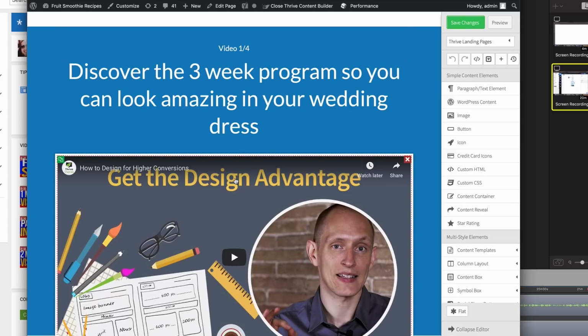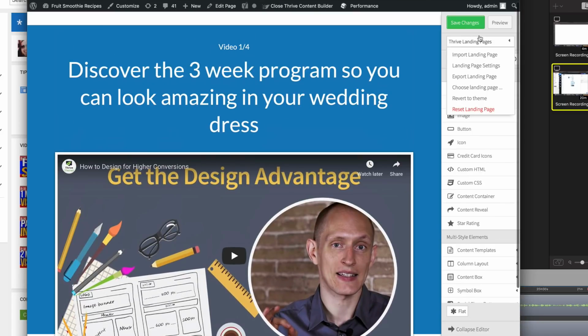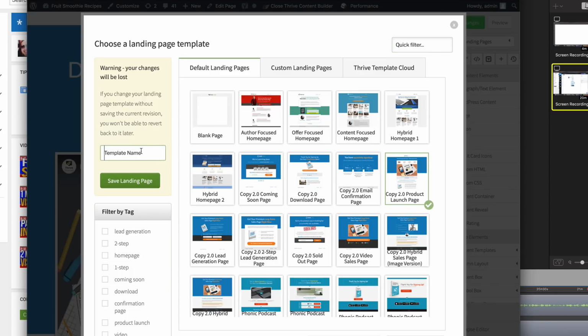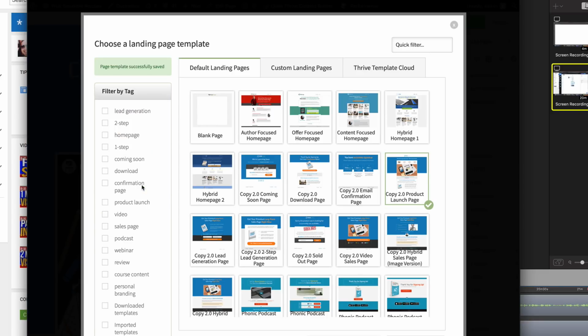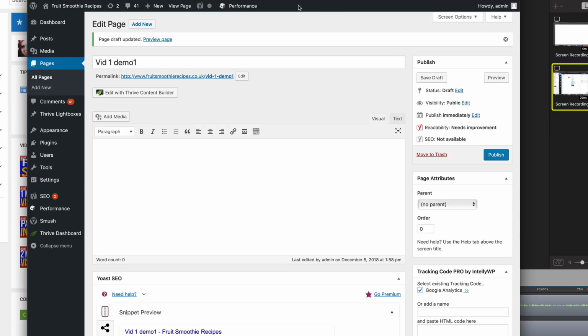Okay, now let me show you something really cool with this template that we've just messed with. I want you to go to choose landing page, and give it a new name. I'm going to call it product launch demo 1 and hit save landing page. If you do this in Thrive, I'll show you what's going to happen. It's awesome. So we can close that now.